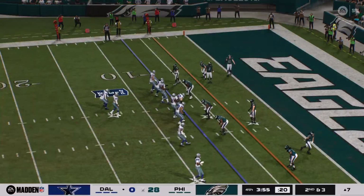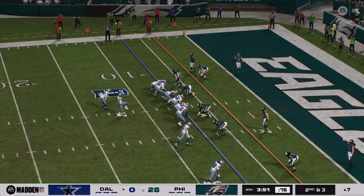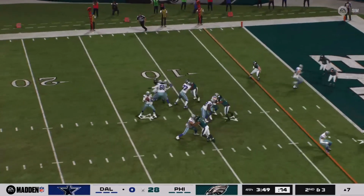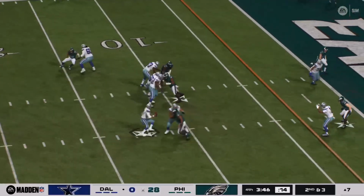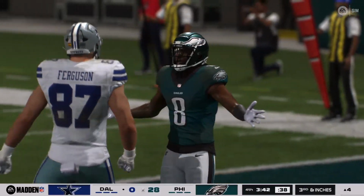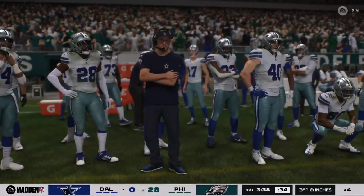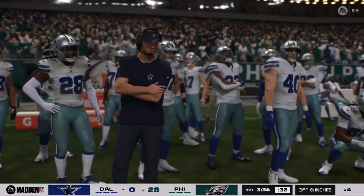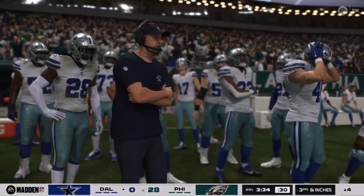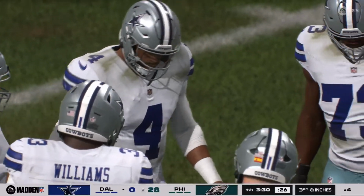Last run got him 7. Here comes 2nd and 3. Dak now from the gun. Escapes the pocket. And he's going to manage 3 for them on the play. Stopped just a little bit shy of the marker. That's just a case where you're trying to make something when there really is nothing there. There just wasn't an opening for him to work with, and he was lucky to get what he could.